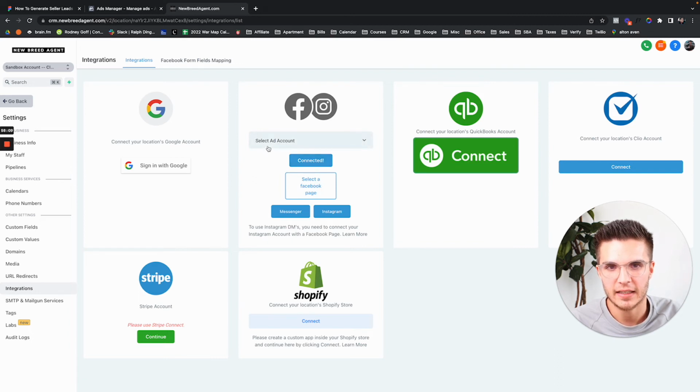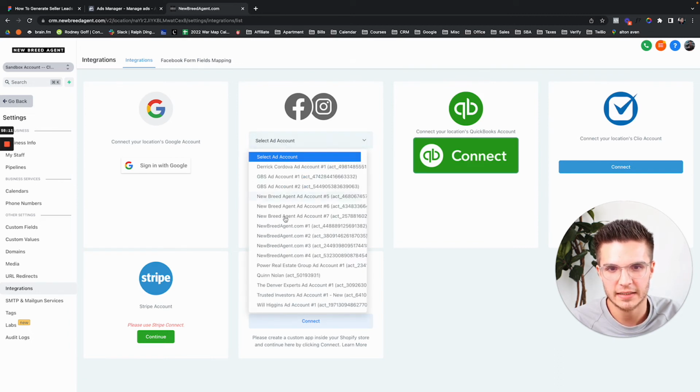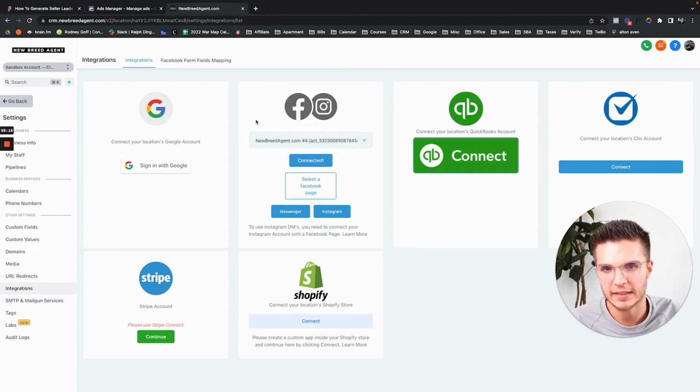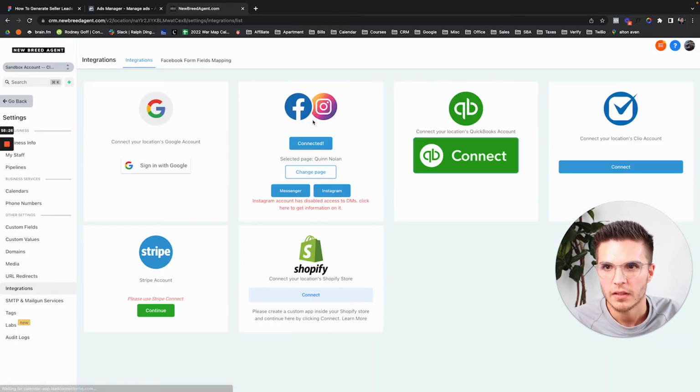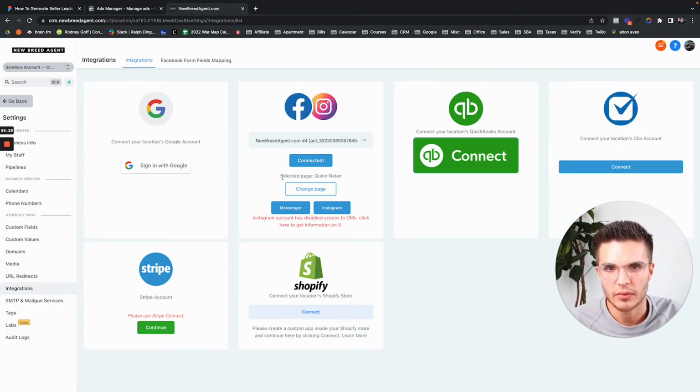And then the other cool thing is it connects the ad account. So I can see all of the ads, the ad spend, and all the metrics inside of our CRM. So yeah, everything's connected now. I'm just going to click refresh. And then you can see, so selected page, Quinn Nolan, and our CRM even pulls your Facebook messages that go to your business page and your Instagram DMs.